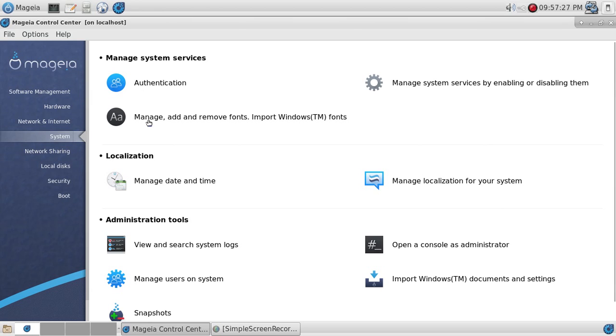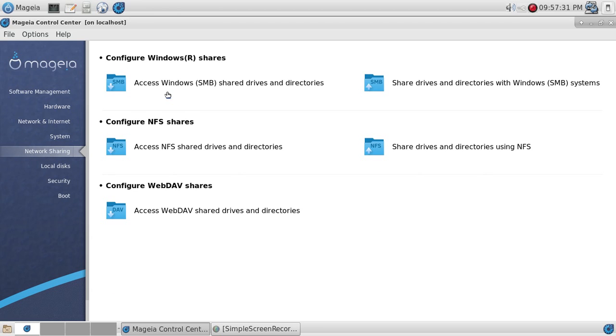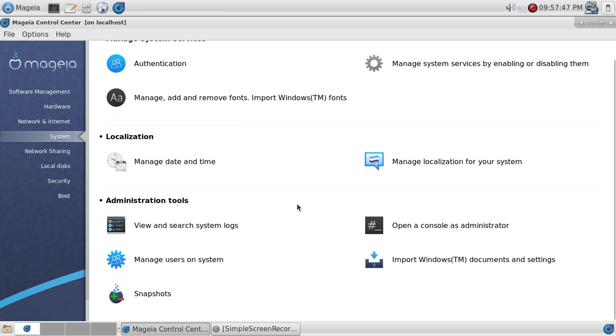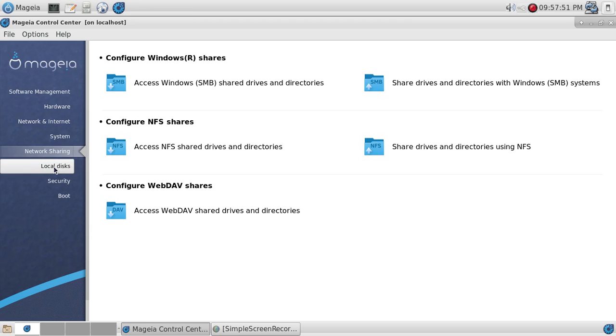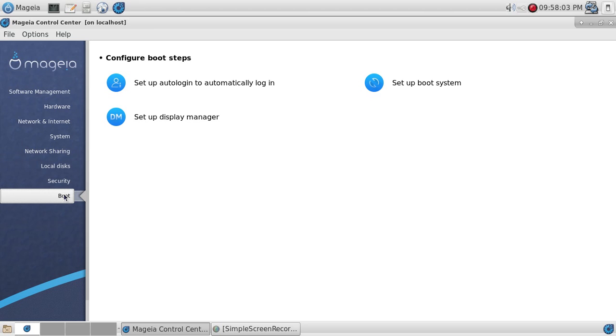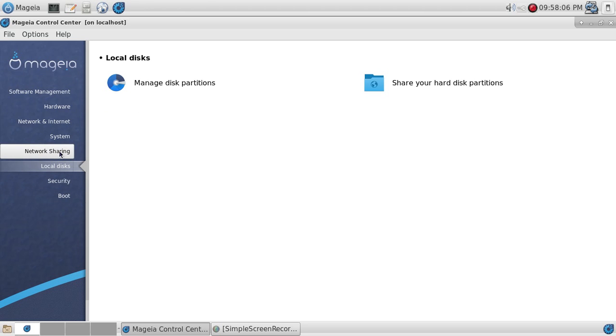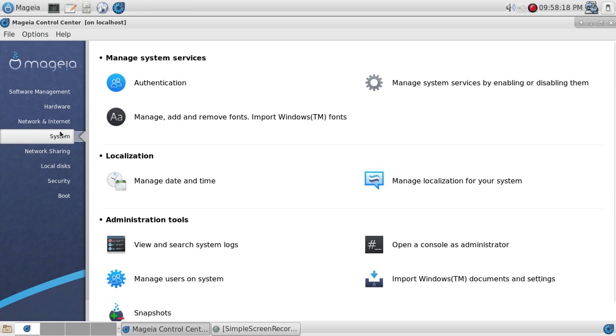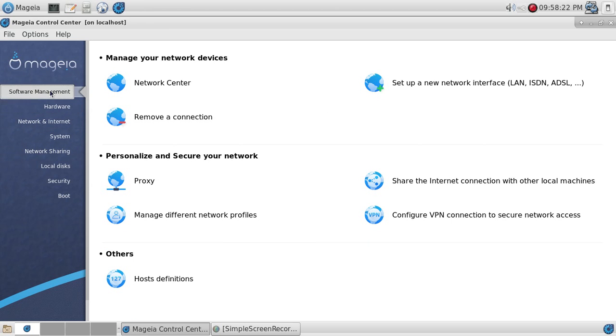As I see authentication, let's go down here to network and see. Yeah, oh yeah. If you are looking for an alternative, maybe on an enterprise level, some of the things I'm seeing here lead me to believe that you can really go in and control quite a bit of this system. Security, advanced network interfaces and firewall, personal firewall, set up the boot system, manage disk partitions, network sharing, so configure NFS shares, Windows shares. Yeah, absolutely. So this isn't just a run-of-the-mill light system. This is a system here under Control Center that's going to give you quite a bit of control.